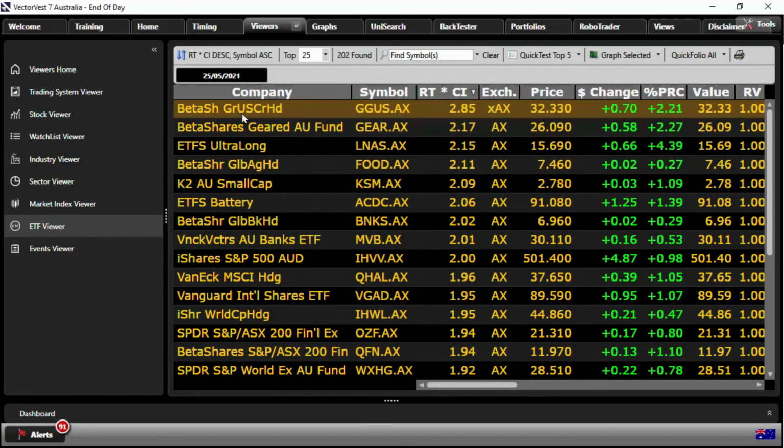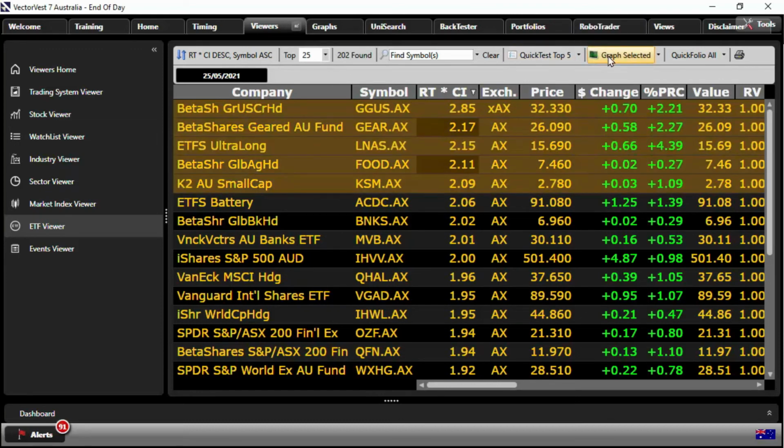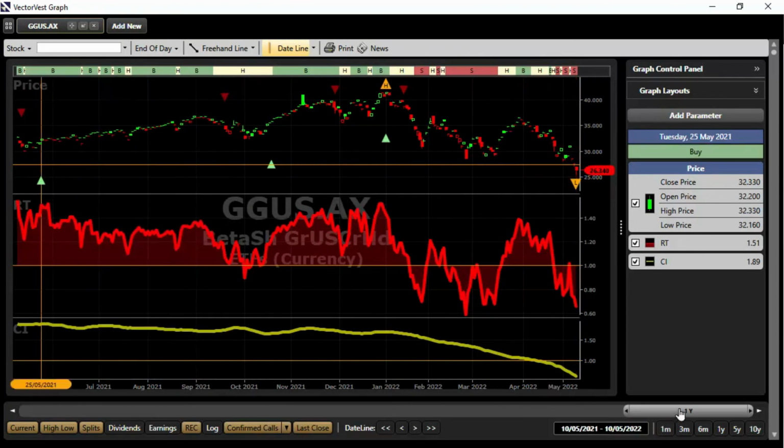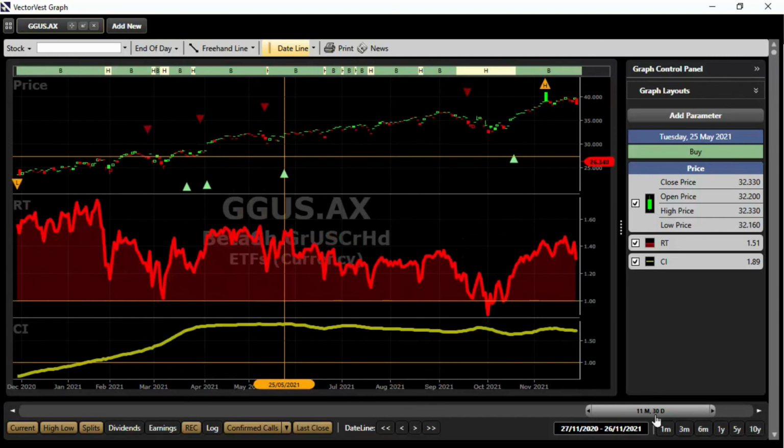Well, let's have a look at the individual shares, and then you be the judge. Which one works better for ETFs in Australia? That Unisearch or sorting by RT times CI, per the ETF viewer. All right, so here is the one that jumped out, RT times CI. Look at this, incredibly good run here.